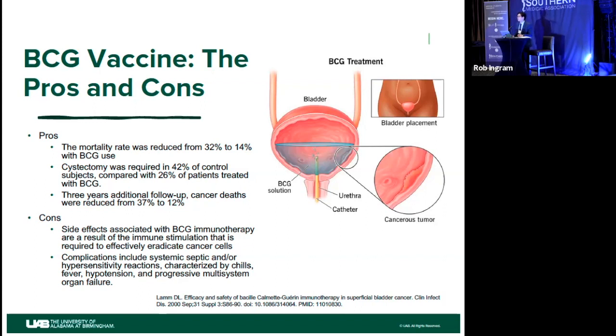However, there are side effects with this BCG vaccine that should not be undermined. These are associated with our immune system, and patients who are immunocompromised, patients with autoimmune diseases, patients with comorbidities such as congestive heart failure, CKD, diabetes are also at risk of side effects. Further complications include systemic sepsis, hypersensitivity reactions, as seen in our patient discussed earlier, chills and fever, hypotension, and also multi-system organ failure.